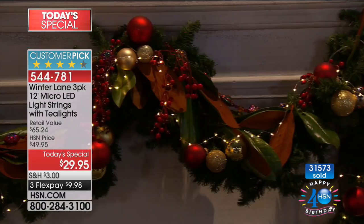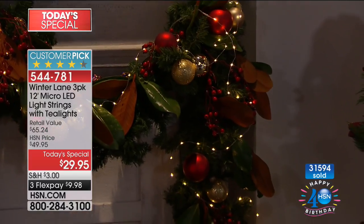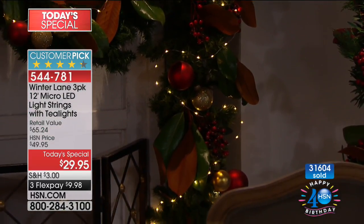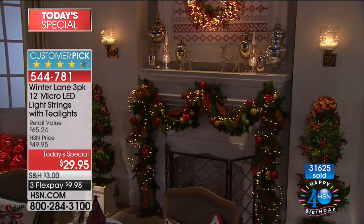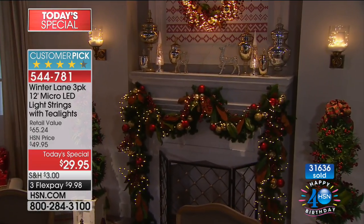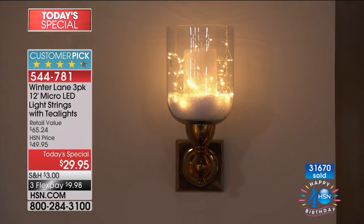Yes, you get 9 batteries. That's included, so you don't have to go out and run around and try to find batteries. You get those cute little bonus tea lights, which are adorable. And please remember, the lights do more than just stay steady. They're going to do everything from 9 settings to create the atmosphere that you want. It's a combination of waves, slow fade, and steady on. And then there's also timer settings, and you get the remote to go with it.